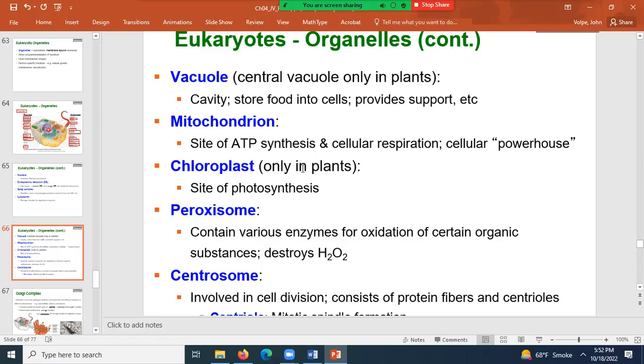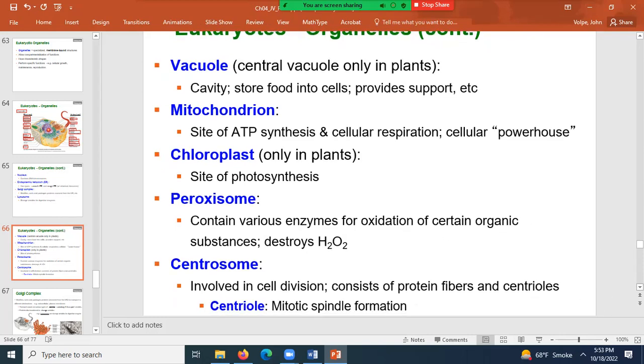Mitochondria and chloroplasts are unique in that these organelles do specific things for the cell, and they contain DNA molecules as well as 70S ribosomes. We'll talk a little bit more about that. Mitochondria are where a eukaryotic cell makes the majority of ATP. So this is where cellular respiration occurs. But chloroplasts are where plant cells and plant-like eukaryote cells, meaning algae cells, engage in photosynthesis. I'm not going to talk about peroxisomes, centrosomes I already talked about.